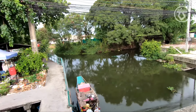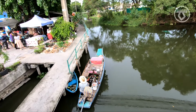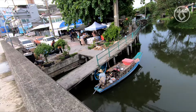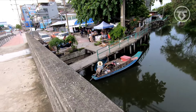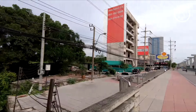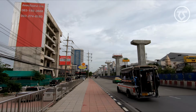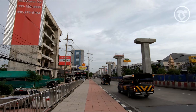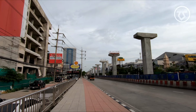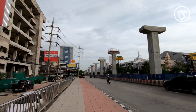There's a boat selling coffee. So you can see the beams up right now. In 3 years' time, this will be operational. The very first monorail system in Thailand.